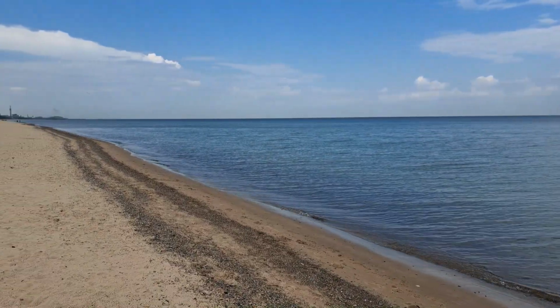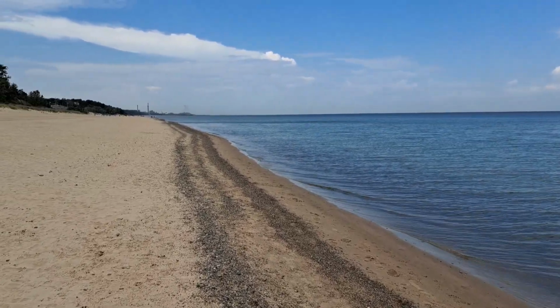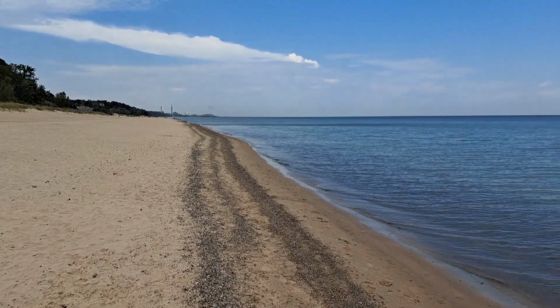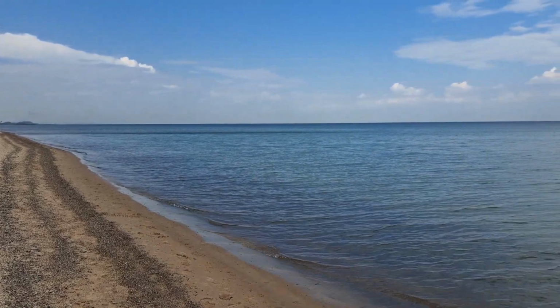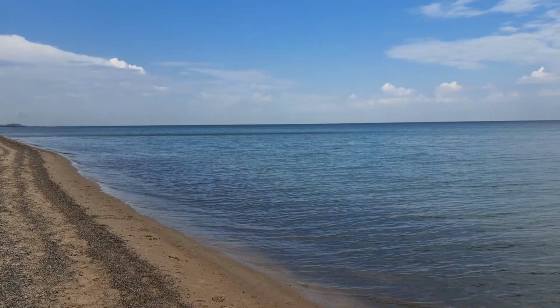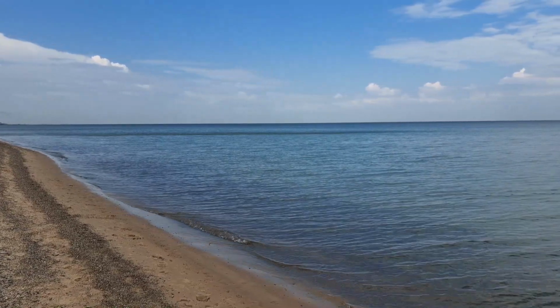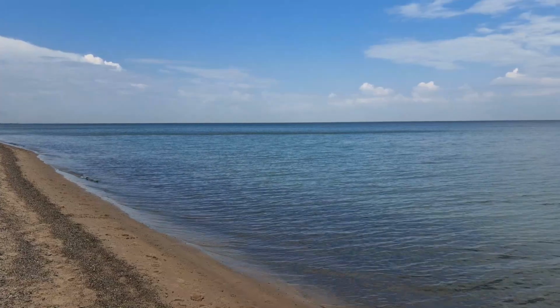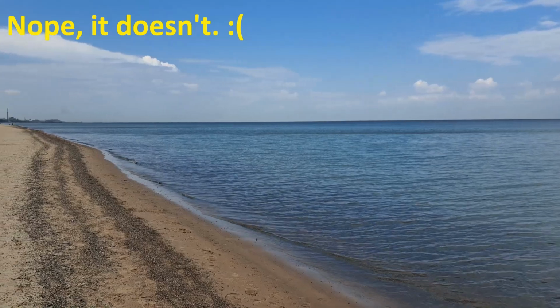It's a few minutes later, and we've made it down to the beach. That is Lake Michigan off to my right. I can maybe see some outlines of buildings with my naked eye across the lake there. Maybe that's Chicago. I know that's not going to come out on camera, but maybe you can just barely see Chicago today. Not sure about that.